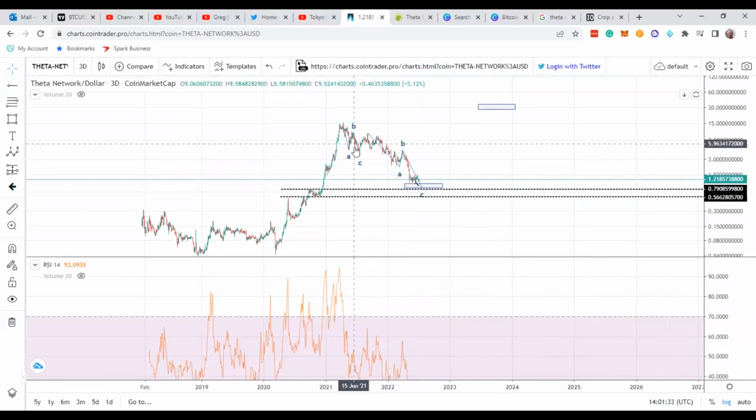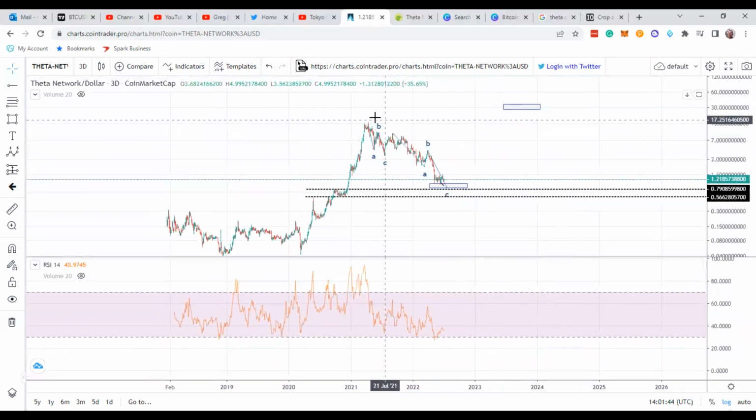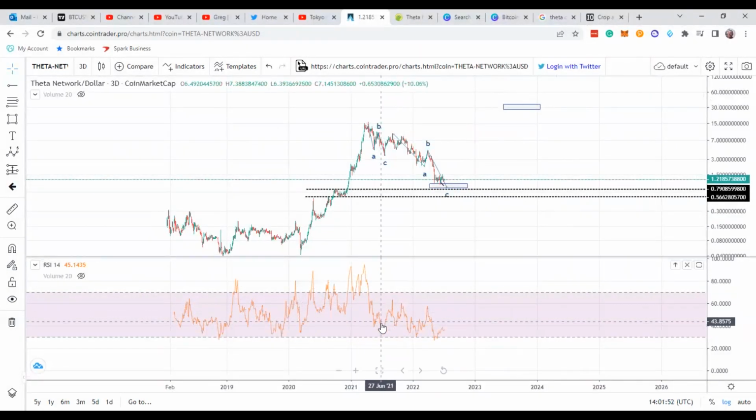All right, here's the deal with this. See my ABC, there's a flat type move. This is like a flat ABC. There's a connector right there, which is the X wave. You can see this in the RSI on this 3-day chart. So here's its correction here, okay? You see that correction? It came up on a connector, X wave. So you can see how this all trended together.